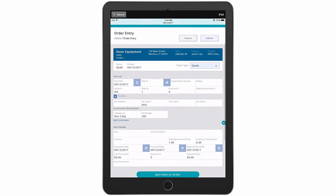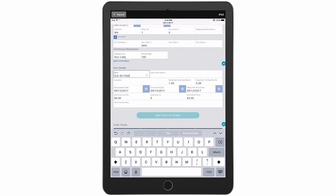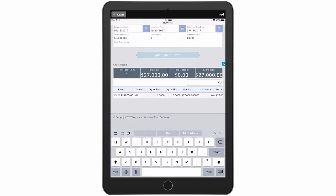I've got my header information, bill to, ship to in place, and I'm looking for maybe an SLE series of air compressors, and the one I'm looking for is the 30 horsepower version. As that populates the detail, we're going to leave the order date, the bill to date, the ship date, promise date, and required ship date all the same. That may in turn trigger the fact that this order is going to go out today. It's maybe a rush order. We'll add that item to the order, and we get a view of that here.